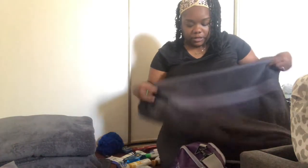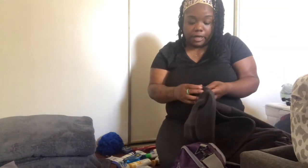I usually have problems with wrapping the towel all the way around me and tucking it in without having a little slit right here. So this is perfect and it's nice and soft, so I know he'll appreciate this, because these are some good towels, and like I said, they were $15 a piece.